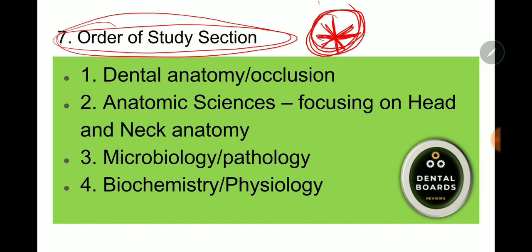Number one, I want you to study dental anatomy and occlusion. That's number one. Don't proceed, don't study anything else except this. When you start, make sure you finish the section in the Dental Dex and the section in the Dental Mastery app. That's number one. And this is critical in terms of your sequencing. This is the sequence in the order of importance for this exam.